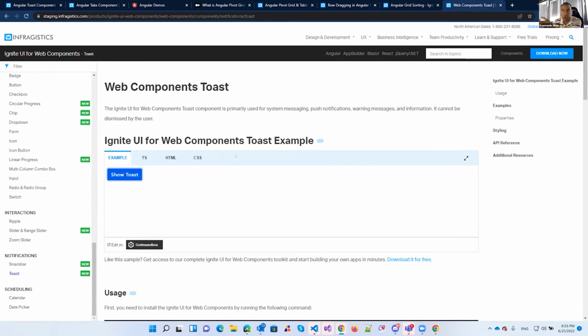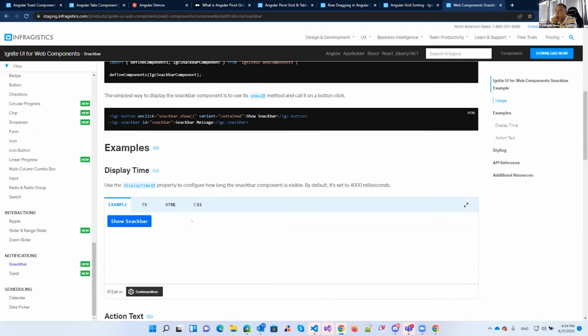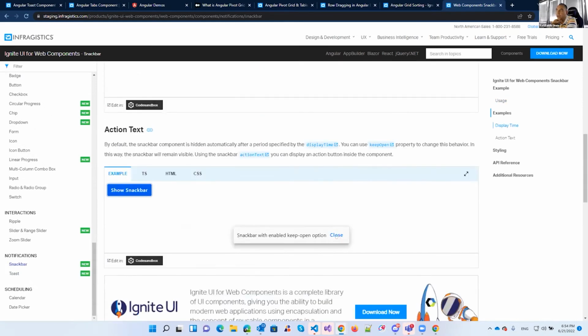So you will be able to do the same thing that I just did with the Angular sample. We added a lot of new components. Toast is one, snack bar is another. The difference between toast and snack bar is that snack bar actually has an action button, and you can perform actions on top of the message that is being displayed.